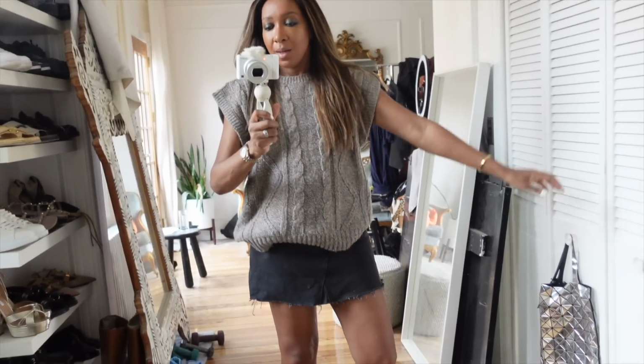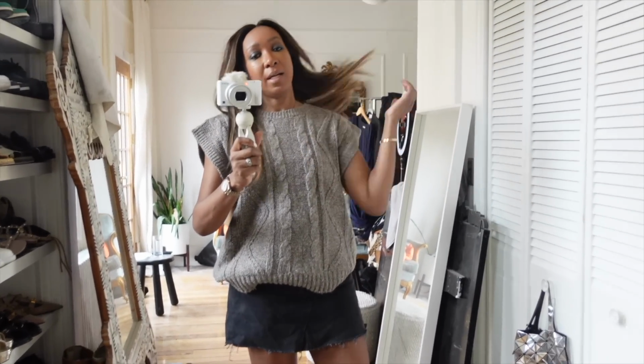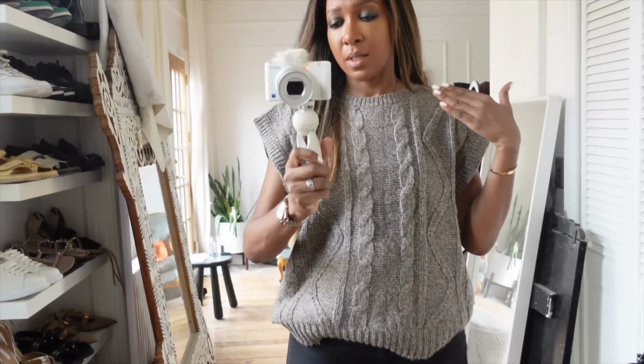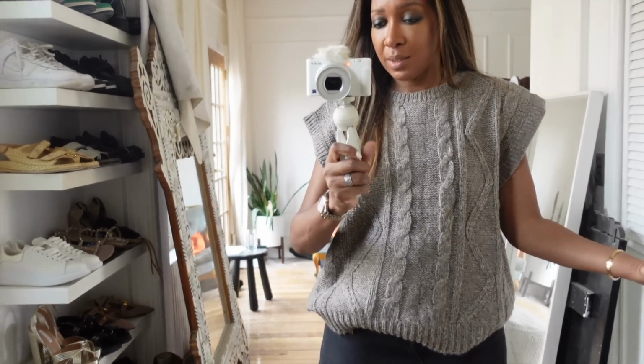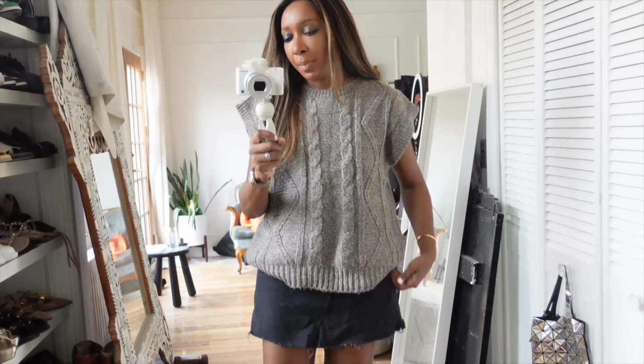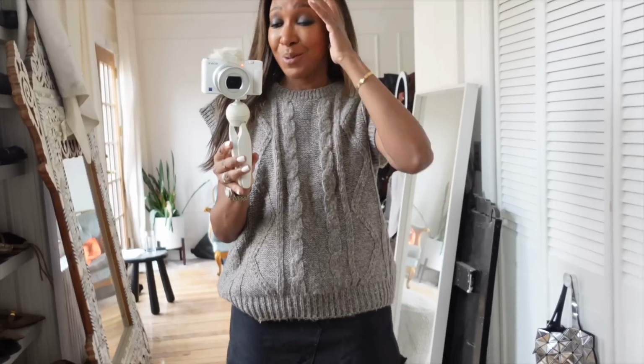And then last but not least is this vest. Again, perfect for next season. I love the cut of it and the color of it, the way it extends past the shoulder. I think very much an Isabel Marant vibe, and that classic cable knit on it. I'm just wearing it with a black denim skirt. But so good, right? So glad I got it.